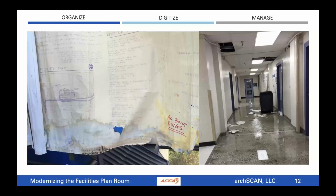So these are some of the things that can happen if your documents are not protected, right? You just never know when a flood might happen. And, you know, here's an example of some as-built drawings where half of the sheet is just not legible because the documents got wet and moldy and gross. So you just don't want things like this to happen.